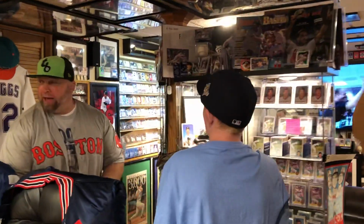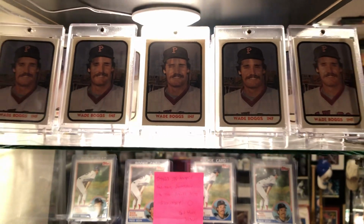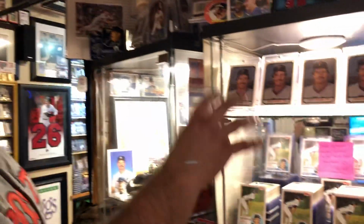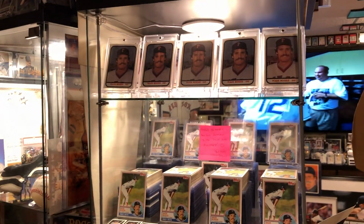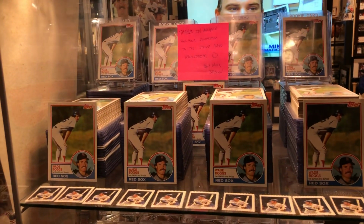Last but not least, before we run out of video here, I just want to go through these 4 shelves. Up here is the 1981 TCMA Pawtucket card of Wade Boggs. Technically not a rookie card, but it is his minor league card, so it really is his rookie card. I have 30 copies of this card, and as far as I know, it's the single largest collection of this card of Boggs. And down below is a collection of 600 of his 1983 Topps rookie card.